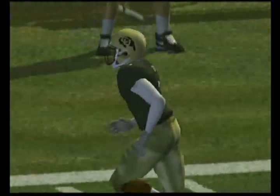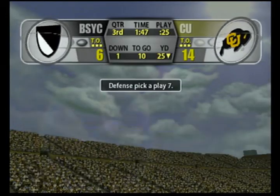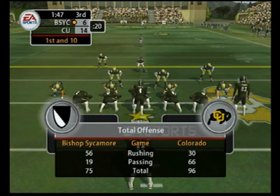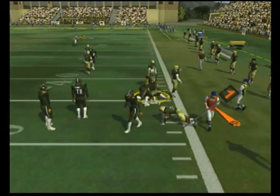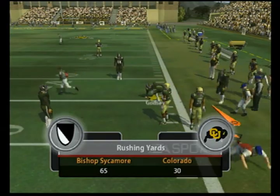And now a slight break in the action as the offense comes out onto the field for their next possession. They'll take over at the 25. High formation here. Gotsy on the inside handoff. And down he goes. Gain of 9. 9-yard gain on the play.